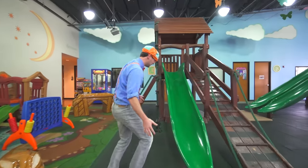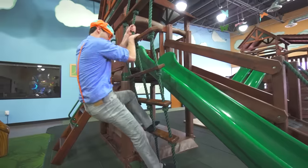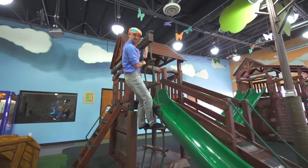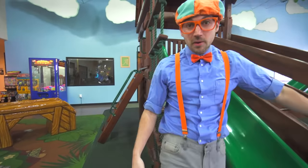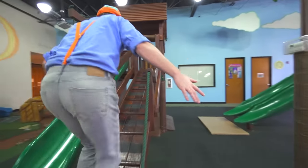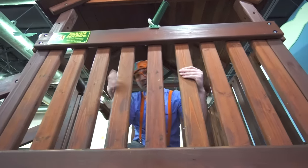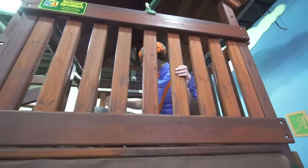Whoa, look at this. Nice green slide. Ooh, let's climb up the ladder. Whoa. This is so tricky. Whoa. Okay, I'm gonna get down. That was fun. Okay, let's go up the ramp. So then we can get to the top and slide down the slide. Hello! I see you! Whoa. Hey!